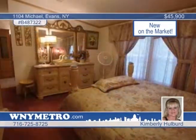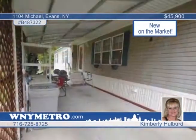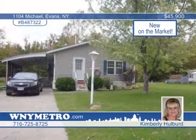Other awesome spaces include the formal dining room. The master suite has French doors and a glamorous master bath. That's only the beginning. See all of this and more when you call Kimberly Hulbert.